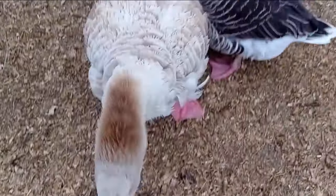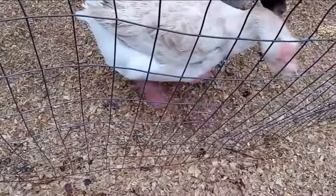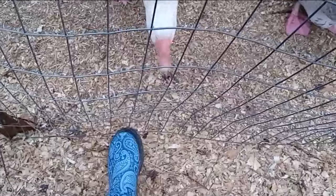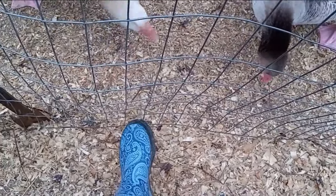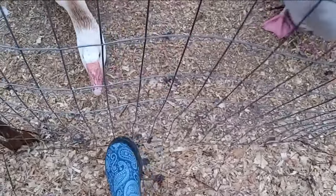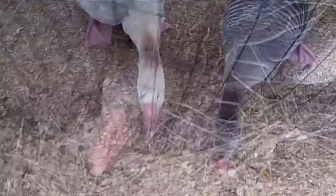It's okay. See, same behavior as when I'm in the pen. It could change in an instant. I'll put my boot down there. He's going to take a bite out of my boot. He doesn't like my boot. Geese can see colors more clearly than human eyes. They especially see oranges and yellows and blues. See, very gentle, very gentle. He didn't like my boot there because they're new, right?